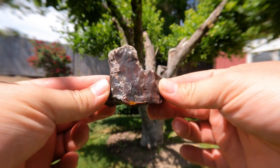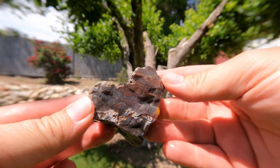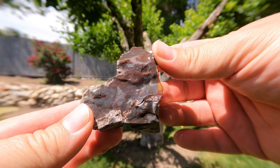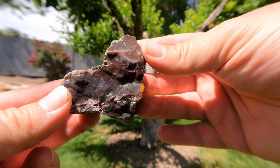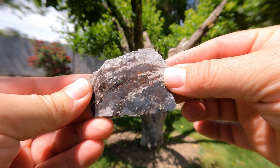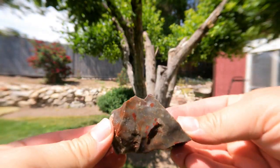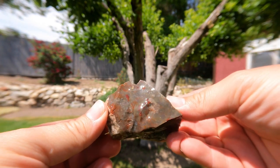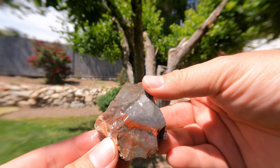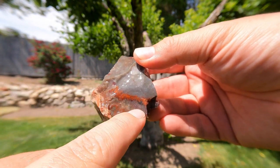This is a very interesting piece where it's kind of a gray, like a flint or chert, but then it's got these red little veins in it. It's very interesting. This one's pretty cool. This has got some little red dots in it. Once again, a piece with some red dots in it. But on this side, look at that. Look at those little swirls that are just going through it.